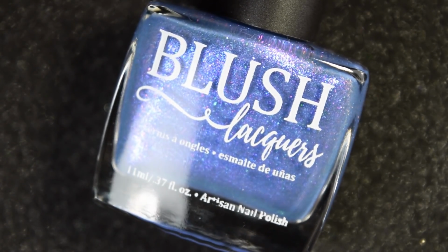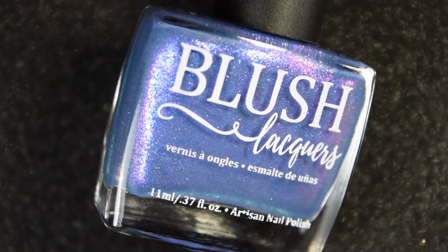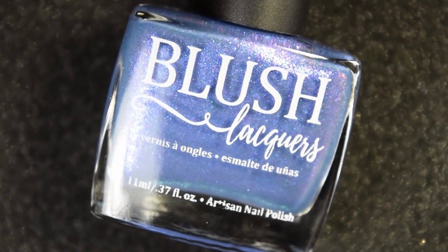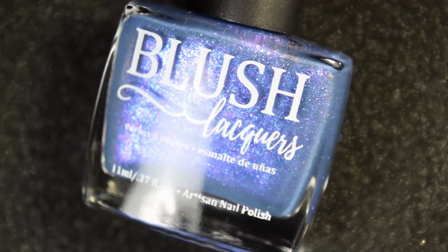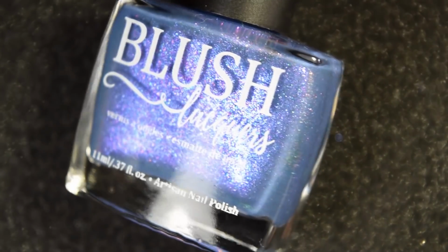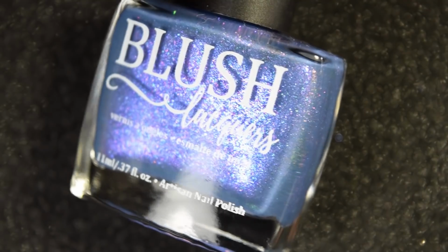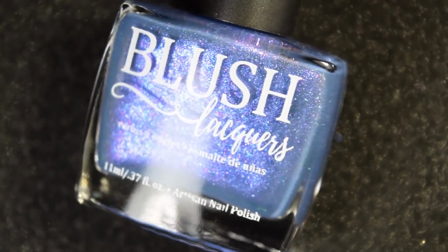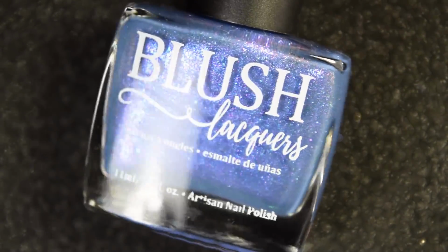And lastly for today we have Talise Tempest, and this is a special gift with purchase mystery polish. This goes to anyone who purchases the full collection during the pre-Black Friday sale, and after the sale it won't be included in any full set orders. This is described as a dusty medium blue base with a blue to purple shifting shimmer and shifts of red and gold at extreme angles.